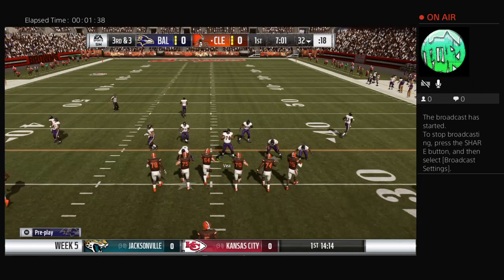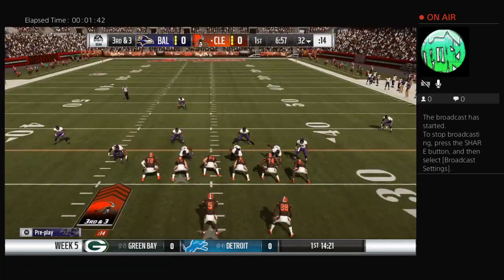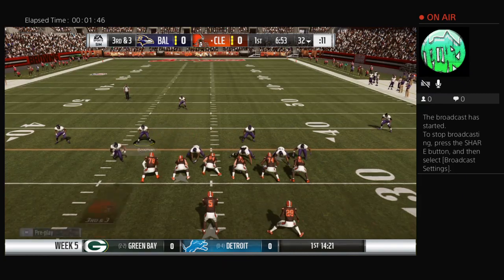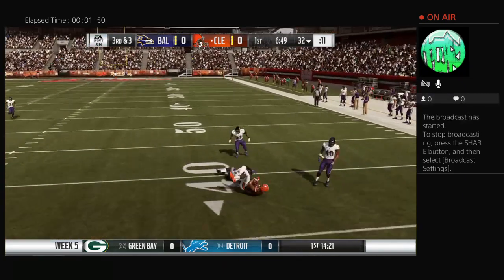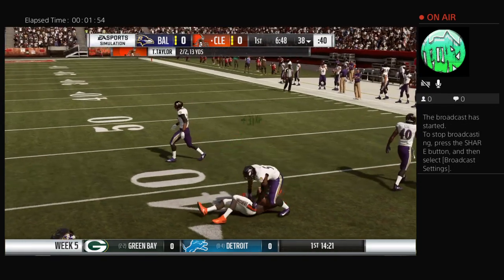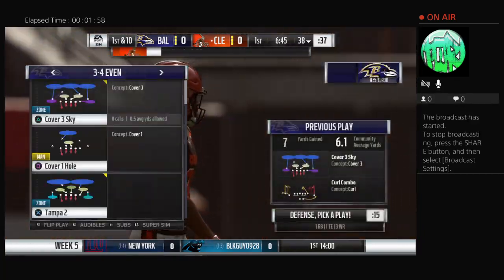They're looking at a 3rd and 3. From the shotgun, it's Taylor. The open man is Smith. First catch for him on the afternoon, and it results in a 1st down.